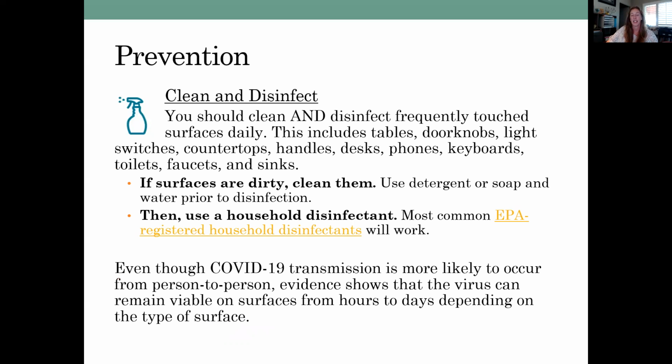Cleaning and disinfecting is very important. Even though we know that COVID-19 transmission is more likely to occur from person to person, evidence is showing that the virus can remain viable on surfaces from hours to days, depending on the type of surface. So you want to make sure that those high touch areas like tables, doorknobs, light switches, countertops, etc., are cleaned regularly. If they're dirty, you can just clean them with regular detergent, soap and water, and you can also use an EPA registered household disinfectant.